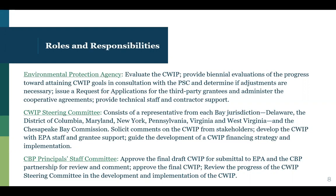There's a CWIP steering committee, which consists of representatives from each of the Bay jurisdictions. So Delaware, the District of Columbia, Maryland, New York, Pennsylvania, Virginia, and West Virginia. It also includes the Chesapeake Bay Commission. The CWIP steering committee is there to solicit comments from stakeholders to develop the CWIP with EPA staff and grantee support, again, that's us, and to guide the development of a CWIP financing strategy and the implementation of that strategy, which is currently ongoing.